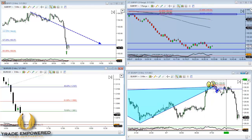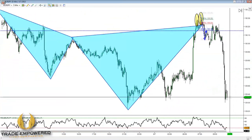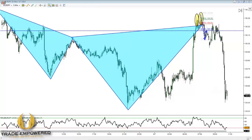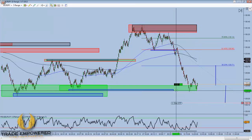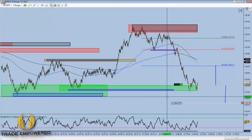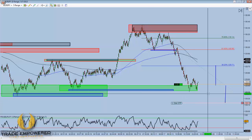Euro dollar, nothing. Euro yen, same thing. You're getting a double bottom here on Euro yen. We can bring that over to the range bar charts as well. Reason being, because I want to get below both these DSR levels. We're at a DSR level here, major and minor. Then the DSR level here as well, major and minor. So I want to get below both.